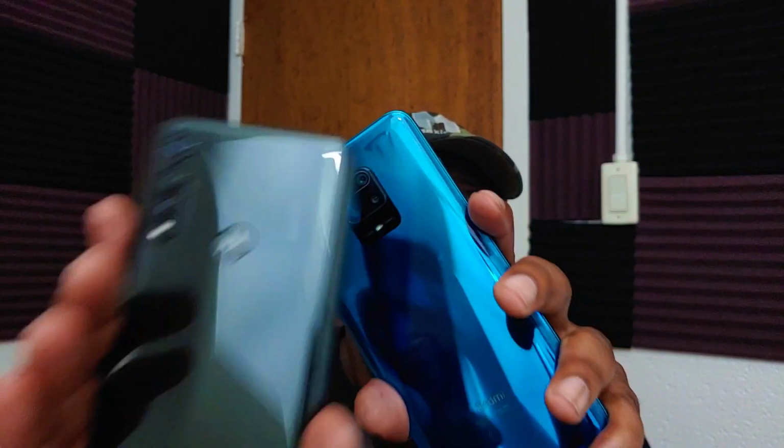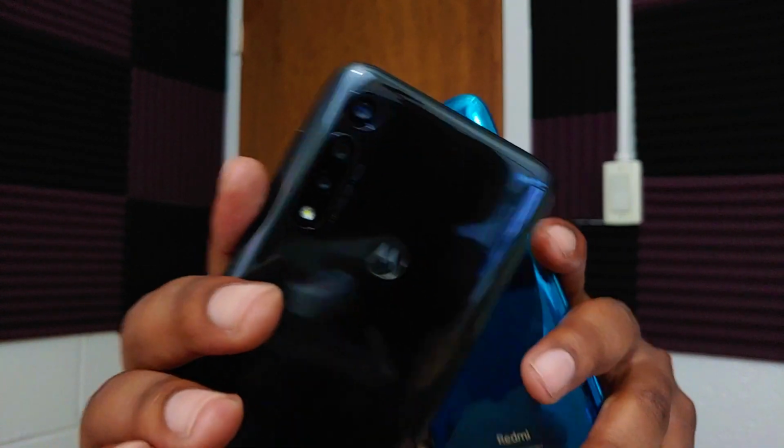So, Max Squad, today we're going to be doing a speed test between the Redmi Note 9S and the Moto G Power. This is round 2 between these two devices. Stay tuned for the heat. In 3, 2, 1.